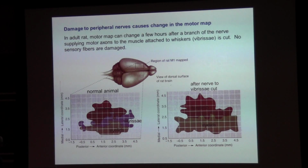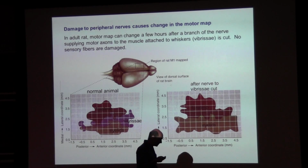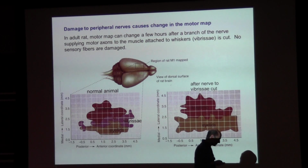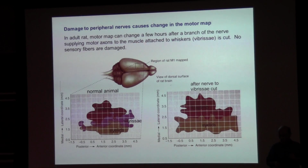Okay, so why do I say amputation causes a change in these maps? Let me show you examples of it. Let's begin with an example from a rodent model. So what we have here is a rat, and the rat also has a motor cortex. Now you notice that the brain of a rat is smooth, so you don't have the central sulcus, but what you can do is define the motor area by stimulating it.